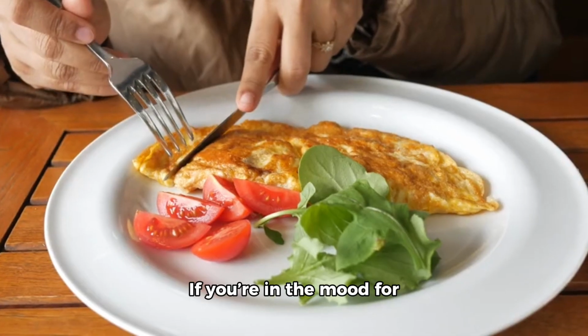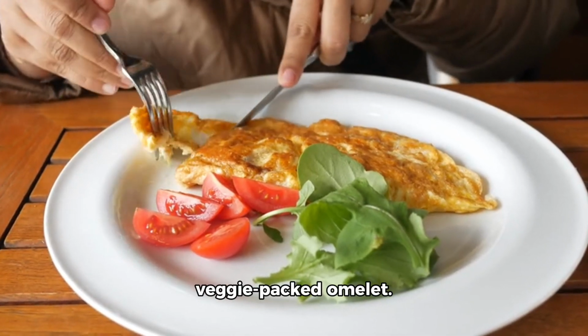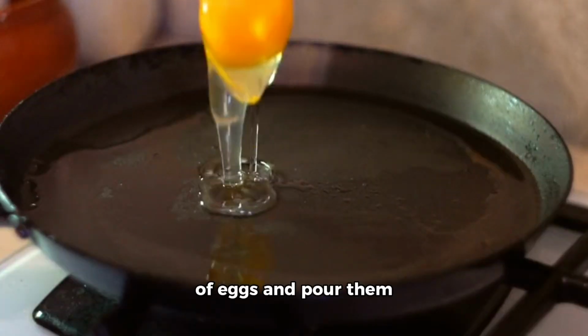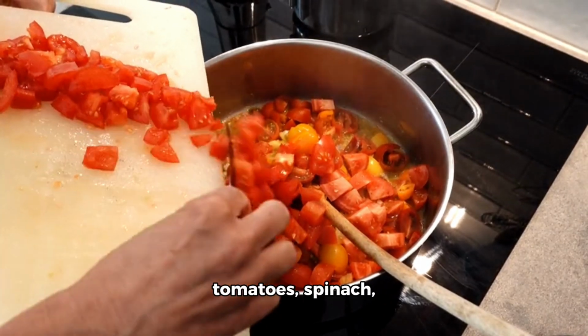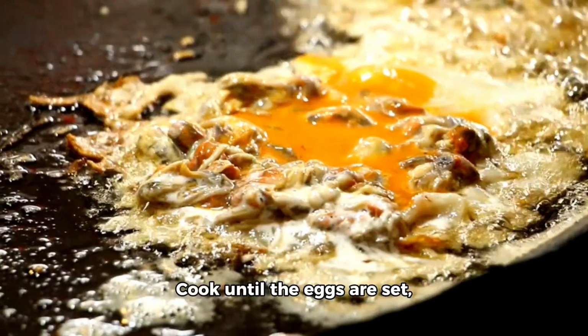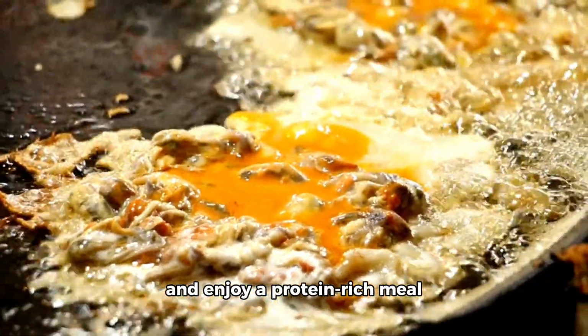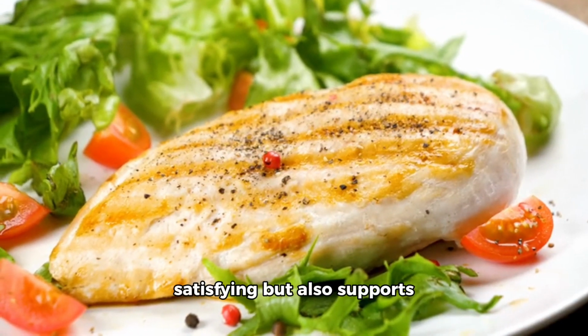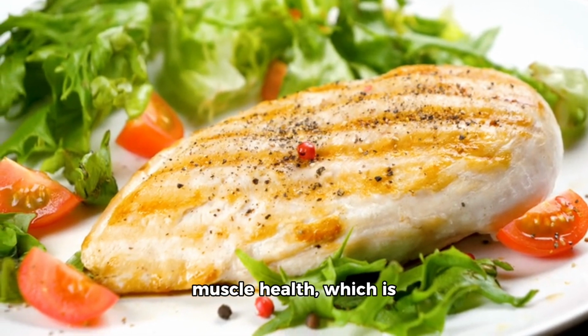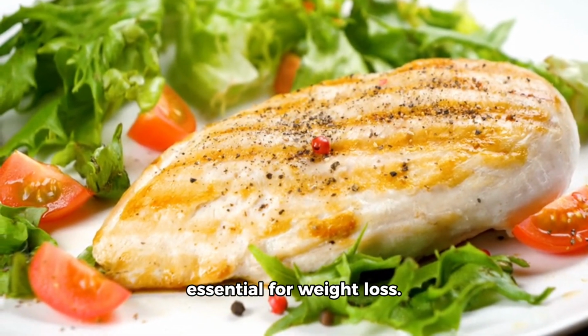If you're in the mood for something warm, try a veggie-packed omelette. Whisk together a couple of eggs and pour them into a heated skillet. Add in diced tomatoes, spinach, and bell peppers. Cook until the eggs are set, and enjoy a protein-rich meal that's bursting with flavor. This dish is not only satisfying, but also supports muscle health, which is essential for weight loss.